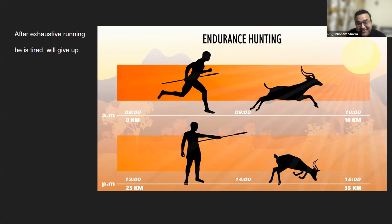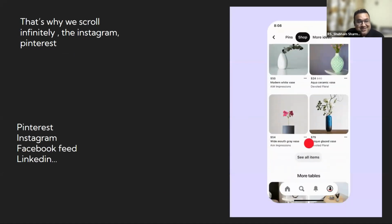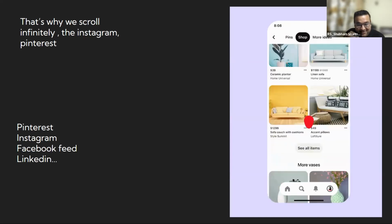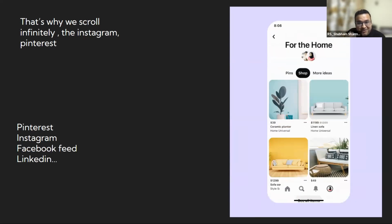At the end they just cut a minor nerve, poke the nerve, and they will hunt this animal. And in exactly the same way, this is happening with us, where we keep on scrolling things, like the Pinterest, Instagram, Facebook feed, you just keep on going further.